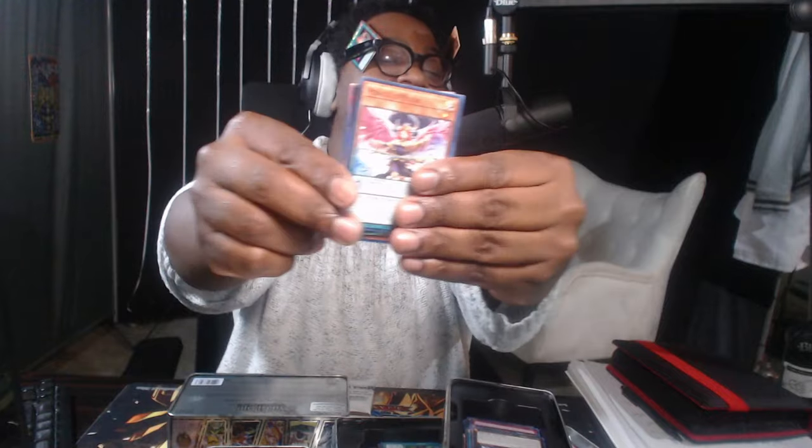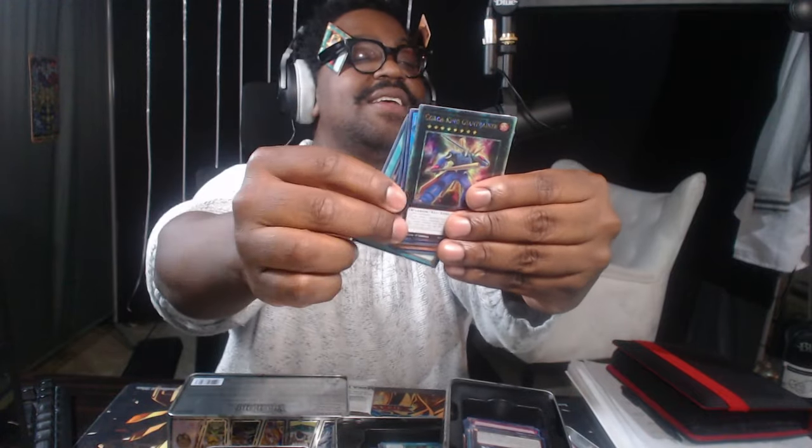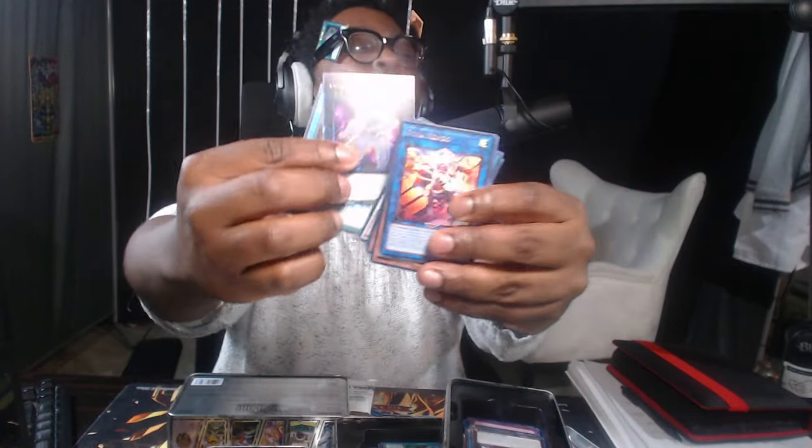Here it is. The final pack. The final pack, 50-50. Until you open it. What is this? No! What is this? Gravekeeper's Inscription? Impossible.